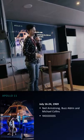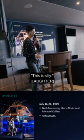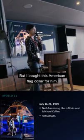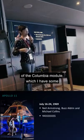This is actually the first museum we visited, and he was like, why would I look at you? This is silly. But I made him, I brought this American flag collar for him. I also made him a bandana with the blueprints of the Columbia module, which I have some pictures of as well.